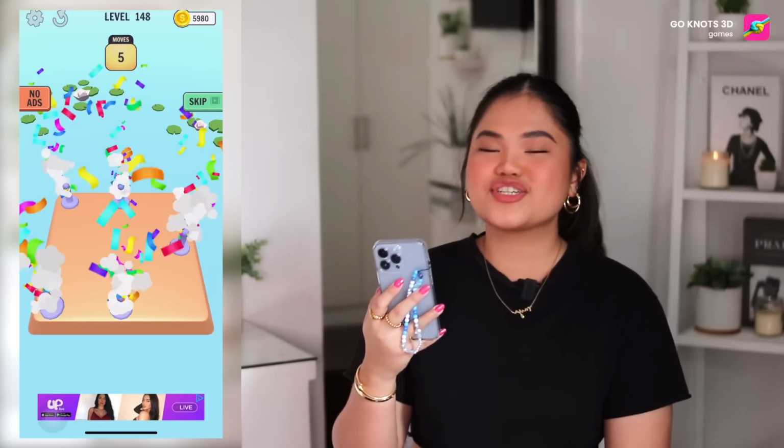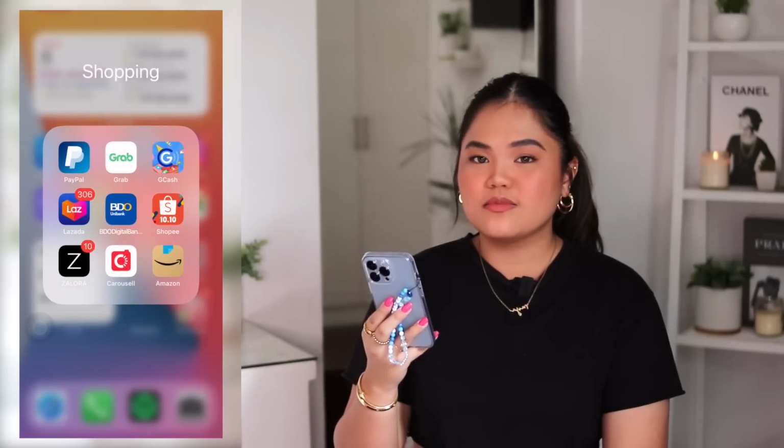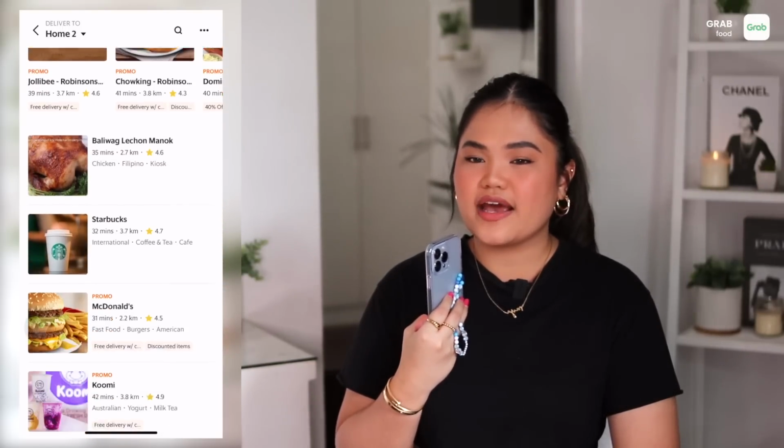Then for my shopping folder, we have PayPal, Grab, which I use to order food. I use Grab way too much. I swear, I am wasting so much money getting food delivered.